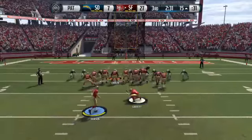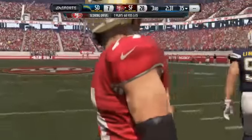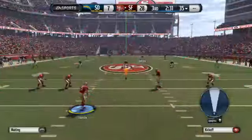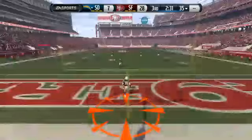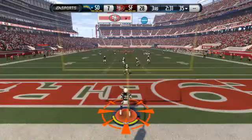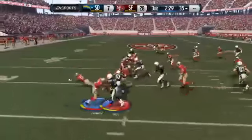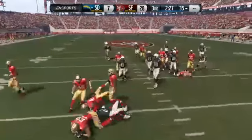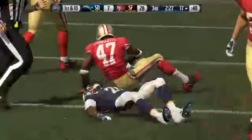Yeah, it's unbelievable. It's a dominant performance so far. That drive just set it off. They wanted to take it down the field, execute the plays. They did it, and the defense just let them have their way. Davis going to test the coverage here. Cromartie's there to make the stop. That return's good for about 25.